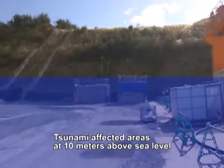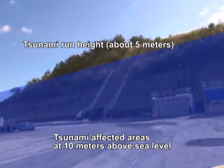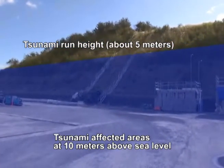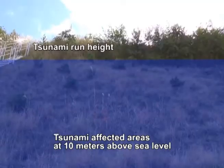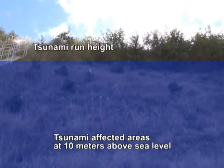As you can see, the vegetation conditions of this slope differ across the boundary line, which is located at a height about 5 meters from the road surface. This shows that the tsunami struck the slope up to its height. The tsunami came directly from the coastline, as this area was not protected by the seawall.